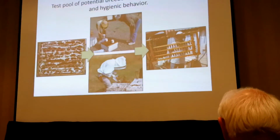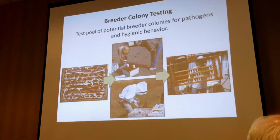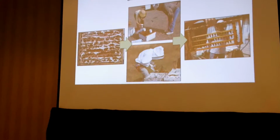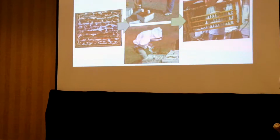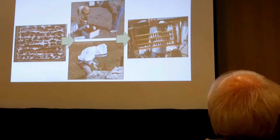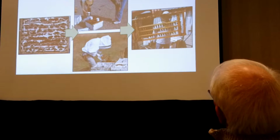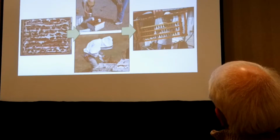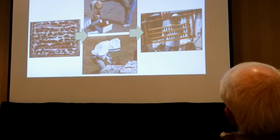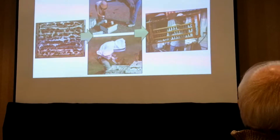If the beekeeper is a breeder, what we can do is sample their potential breeder colonies. How this works is the beekeeper generally selects a pool of colonies based on what they find important in a breeder colony and what their clients find important. Then we can come through and test those colonies for the diseases and pests and for the disease-resistant trait hygienic behavior, which I'll talk about in a moment. Then the beekeeper, if they choose, can make decisions based off of that and select breeder colonies with either the best hygienic behavior or the lowest pathogen levels.